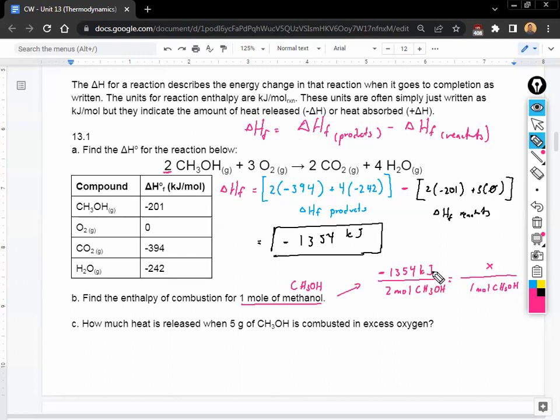Alrighty, guys, so algebra here should have been really easy. You just do 1354 divided by 2, and so that should give you 677. So the enthalpy of combustion is 677 kilojoules. If you want to get super specific with the units, you can say per mole of methanol. But if you just put the kilojoules, that should be totally fine as well.